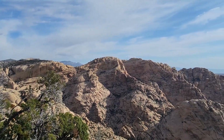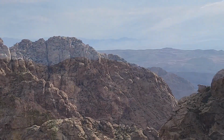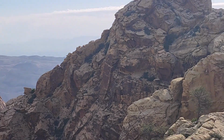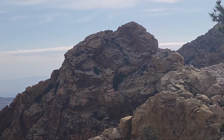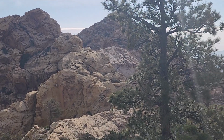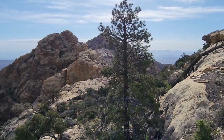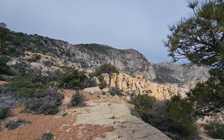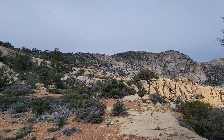And Monument Peak is actually a series of peaks. And then here we have the direction we're headed. So far, so good. Okay, here we are on the sandstone slab.